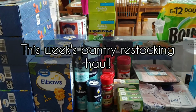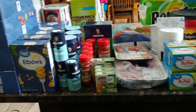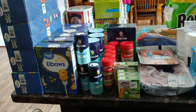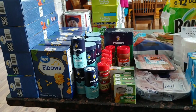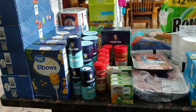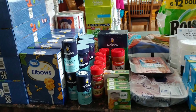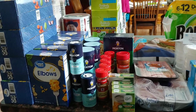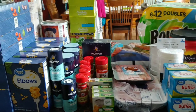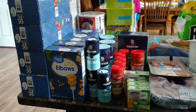Hey, everybody. Okay, so I'm home with my second haul. And you guys, the next few hauls are just going to be pantry restocks. So I just thought I would show you just good things to keep on hand, just to have around, so that you're not always going to the grocery store. And as I use these things, my intention is to replace them. I don't always get that done, but I said today was the day.